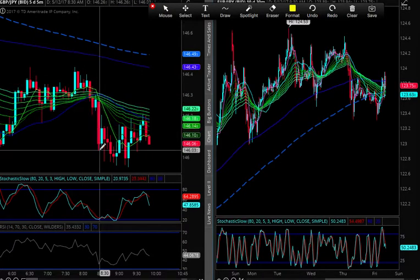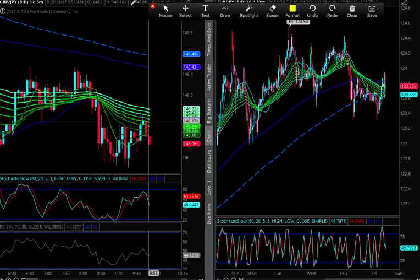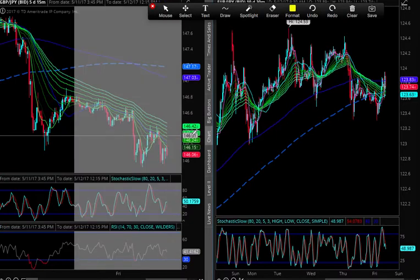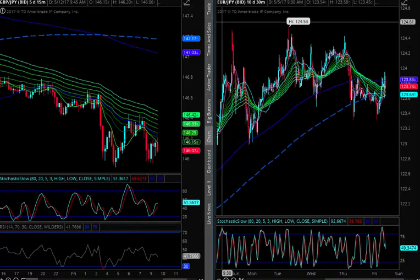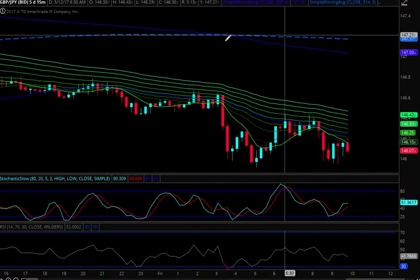Sold here. You got the break, cover into the lows. You can still make a new lower low. I'm still short a small piece, but it's Friday, so we took most of our gains off the table already. But this can definitely still make a lower low. All right, so that was our pound yen trade.